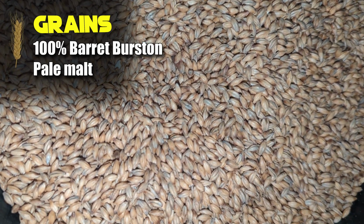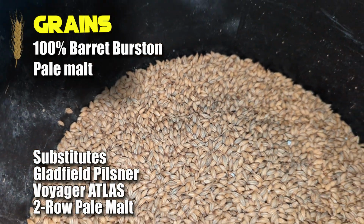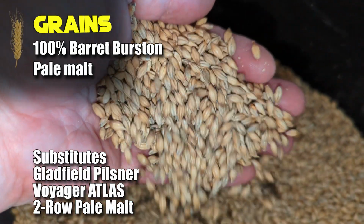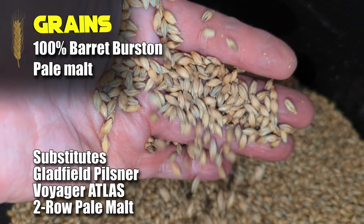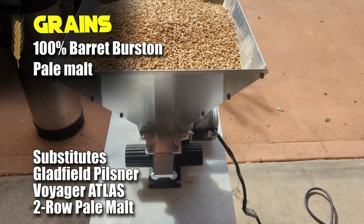Let's not muck around and get right into this recipe. It's 100% Barrett Burston Pale Malt. You could substitute that with a Gladfield Pilsner, Voyager Atlas, or a 2-row pale malt, sometimes called Brewer's Malt. We're looking for a base malt with a light colour, something around 4 EBC, or around 2 Lovibond.